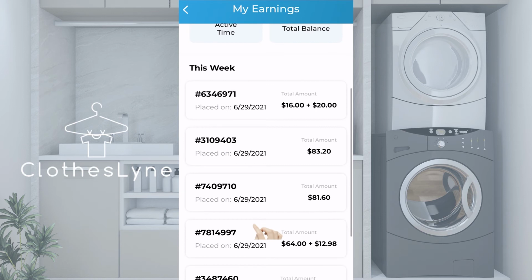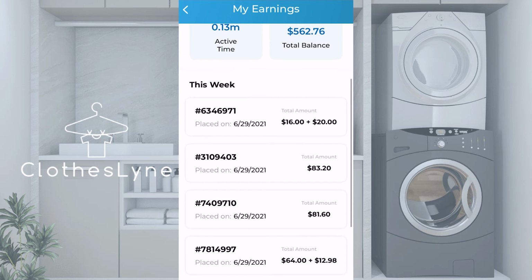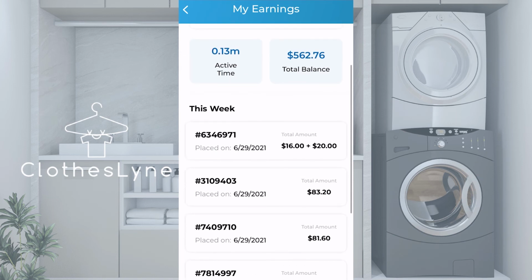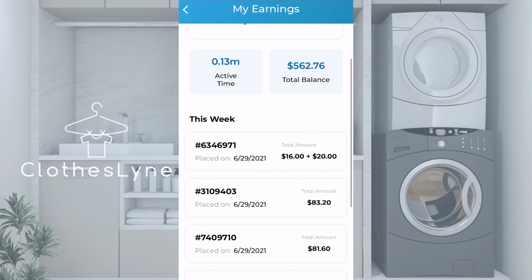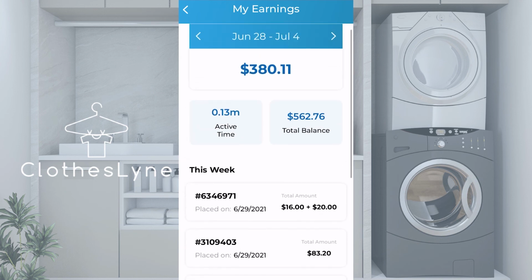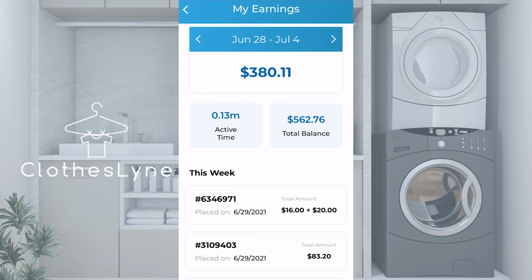And as you see, not every single order has a tip, because not every customer is required to make a tip. But every order you do and you give it the most effort you could, customers feel more implied to give you a tip. So the better work you do, the more tips you're getting over a long course of being a ClothesLyner. So that's a video of how to check your earnings page.